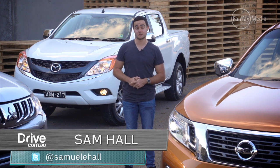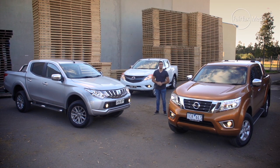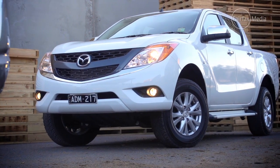It's no great secret that the role of the humble ute is fast changing. Once the domain of tradesmen, these vehicles are now finding favour with families and weekend warriors. So we've assembled 3 of the top sellers to see which fares best at work and play. We've got the new Mitsubishi Triton and Nissan Navara taking on Drive's reigning ute of the year, the Mazda BT50.